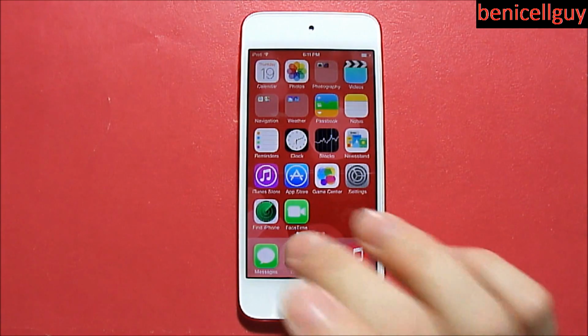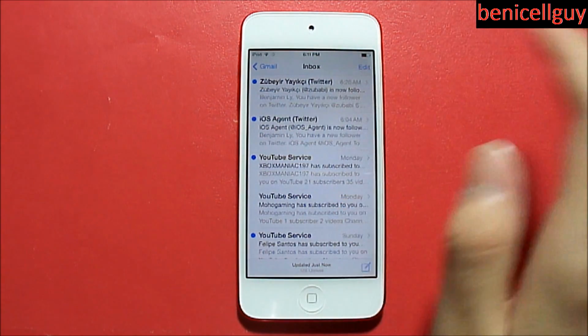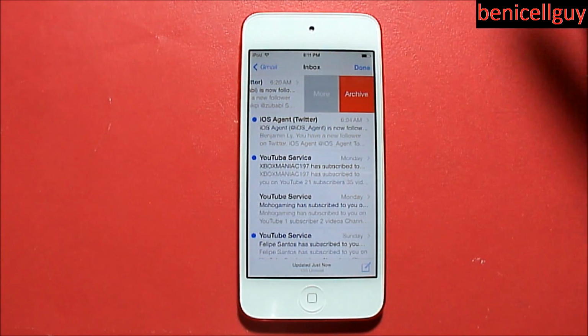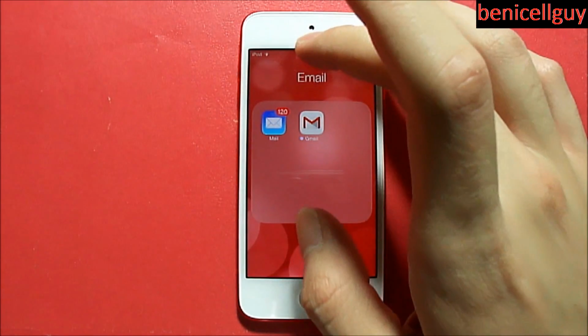And of course, the Mail application right here. You got a new user interface for Mail, and of course, it used to be where you swipe to the right and you can delete whatever. You actually swipe to the left and you get options. Now, in my case, I'm using Gmail, so I have more and archive. That's about it. And last but not least, the Notification Center.